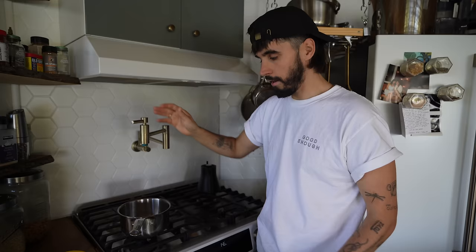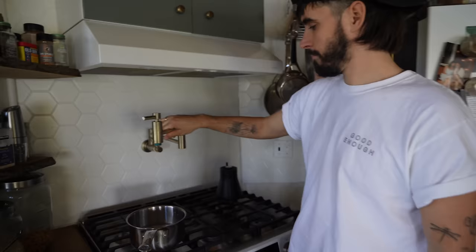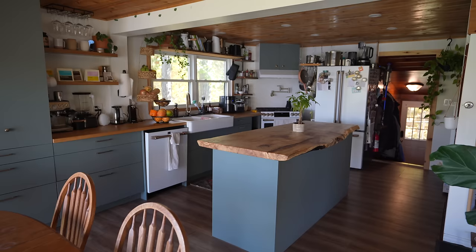But something simple like this was pretty easy to install and we use it every single day. Just so you have hot water to fill up pots. It's, I know, luxury, but it's nice. I'd recommend getting one. Boom.